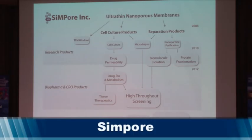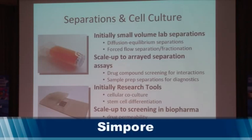These areas are in purification and isolation of molecules, as well as drug permeability and drug toxicity. The specific products we'll be addressing in separations and cell culture look like this. This is basically a drop-in replacement for conventional products used in the laboratory for separations. However, we have the enhanced capability of allowing people to fractionate and actually separate their molecules, not just concentrate them.